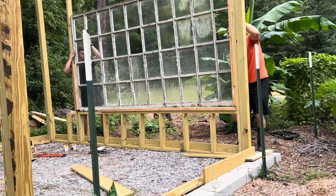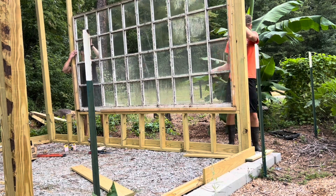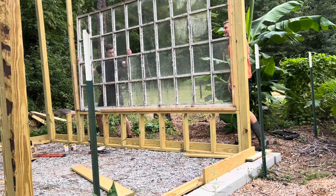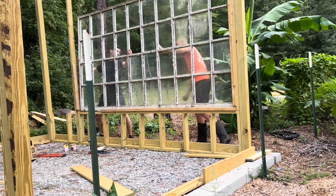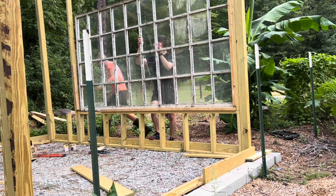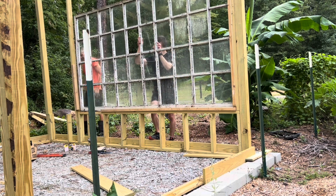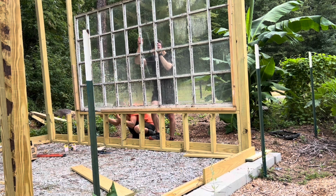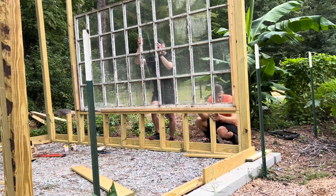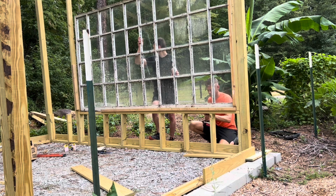So the fact that we were able to go and find these windows, and Peach Festival Gardens still had them and they had not been sold, was just so exciting for me. And to see them in this space on this greenhouse, I really know why it makes sense why they didn't work, and we now get to still enjoy them in a different way that is much more practical and so exciting for us.